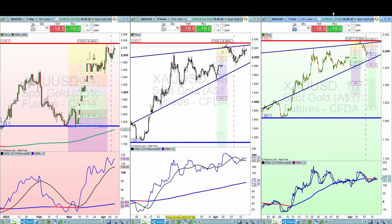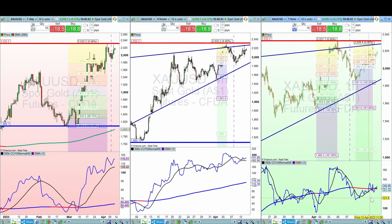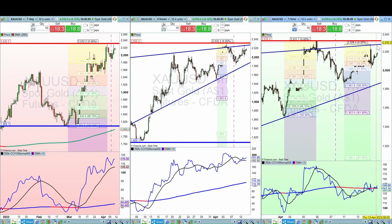Today is April 13, 2023. This is the spot gold price update. As you can see here on our daily, 4-hour and 1-hour timelines, we're all in a bullish momentum, although the hourly is starting to weaken and it's fluctuating up and down along that moving average, which is a potential consolidation slash weakening event. We need to see a break above this key resistance, and I'll drill down to each of these.